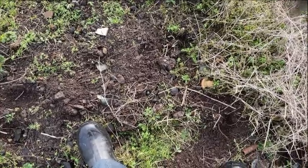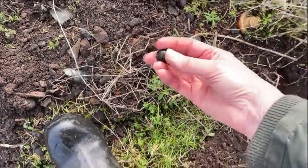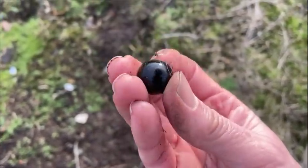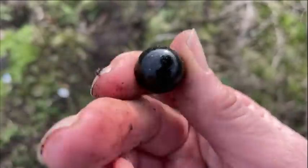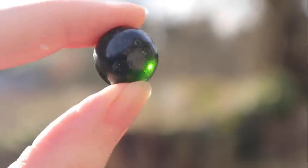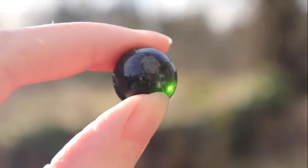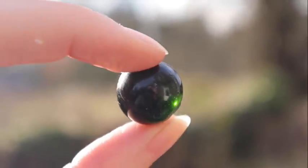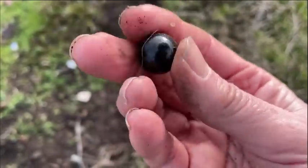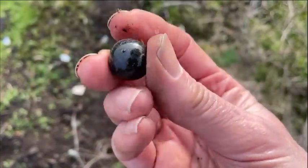I can see something round and shiny down here. What's this? It looks like a black cod marble. Oh my goodness. Or really dark green. Wow, look at that. Just a cod marble, look. There's the seam. Wow, that's rare, a really dark cod marble. Oh, fantastic, I love it.